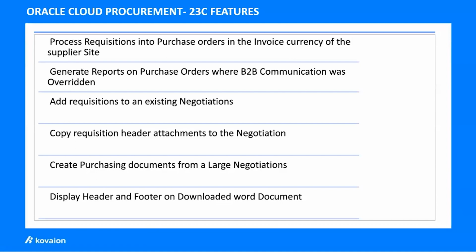For that also you can create a purchase order. The last one will be display header and footer on downloaded Word document. Whenever you create a contract, like an agreement contract or new agreement contract, there will be images, logos, and contract attributes. Those we can place in the layout, the template layout, header and footer layout.